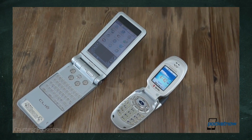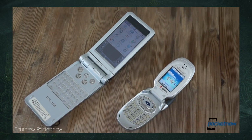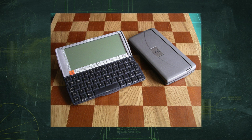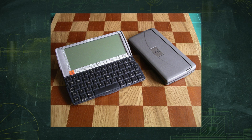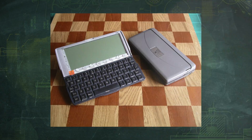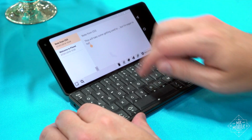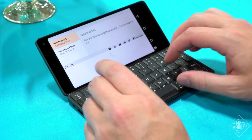Back in the 1990s, when cell phones and PDAs were still separate things, over 1 million people bought something called the Psion, a durable clamshell organizer with reliable software and a large keyboard. 20 years later, the Psion's spiritual successor has finally arrived.